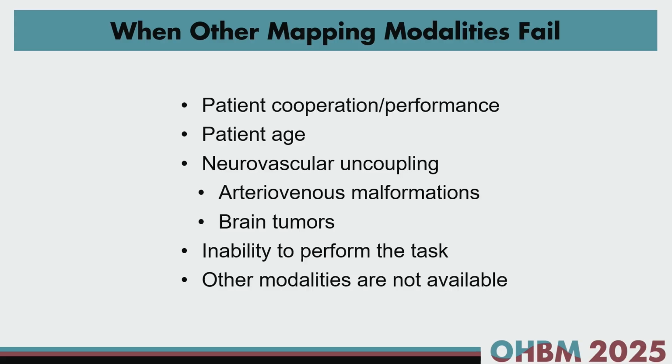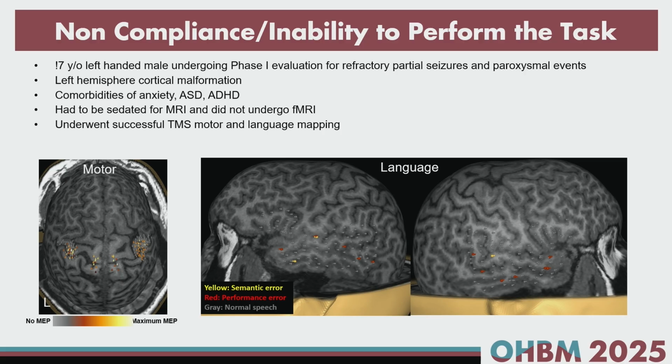And then sometimes the patient is just not able to perform a task, so I want to show you an example of that. Many times, maybe the other modalities are not available. We have occasionally had our fMRI system break down, so we do want to have other options available as well. So I just want to show you this one kid.